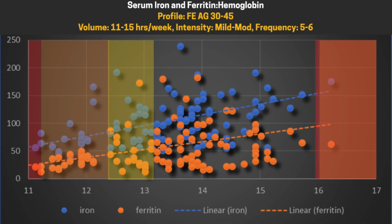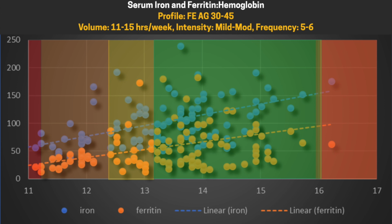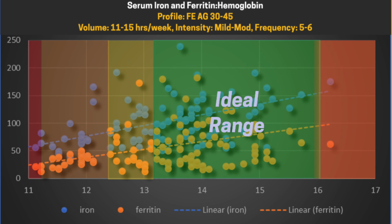The yellow range is one of the most important ranges established by ABT. This range represents a warning. 40% of athletes that test in this yellow range will drop to suboptimal levels within 3 months without proper intervention. You know that big event you have coming up? You want to be here. You're likely to be on top of your game, and there's very little risk of having problems with this biomarker in the next 3 months.